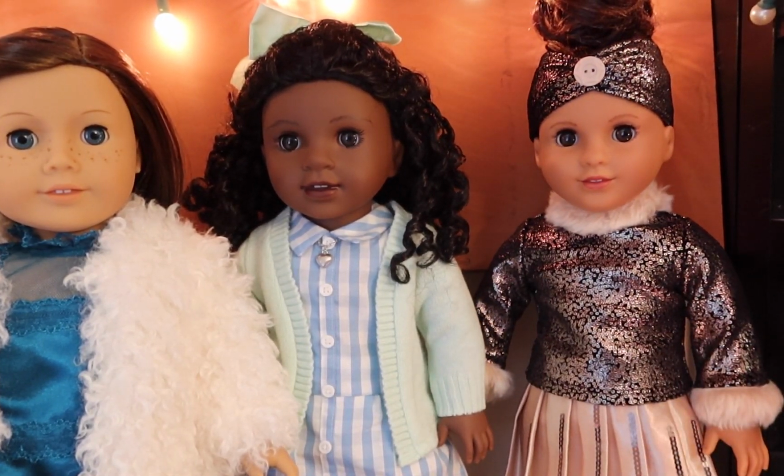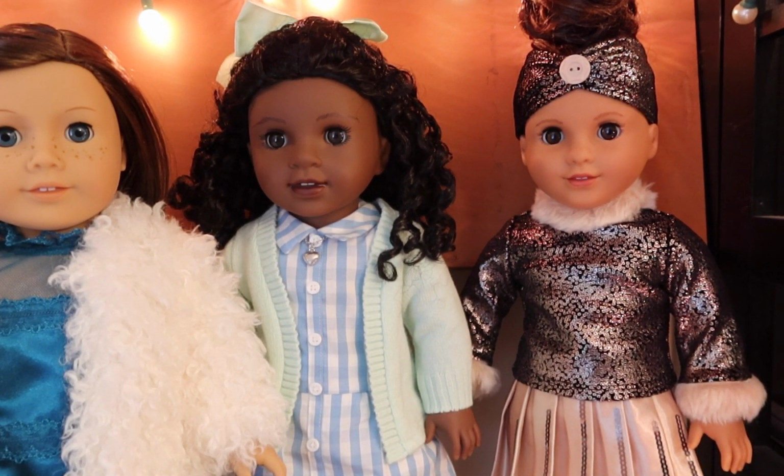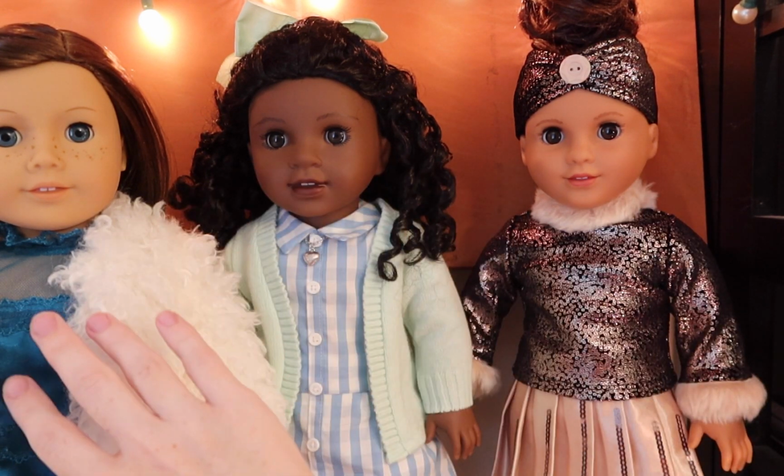Really cute outfits, however. So just let me know in the comments what you think. I'm going to keep the box for this outfit.